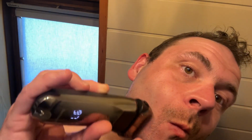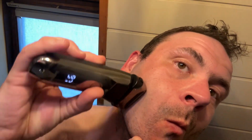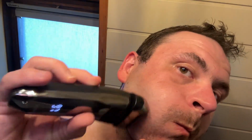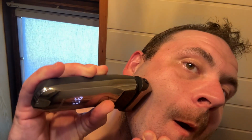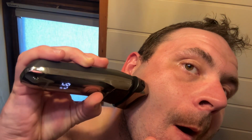And we have a precision pop-up trimmer. Instantly engage the precision pop-up shaving trimmer to quickly and easily detail sideburns and moustache, or trim down long stubble before we shave. Comfortable. And the IPX6 waterproof level means that it is fully washable and allows us to use it in the shower for a refreshing shaving experience.